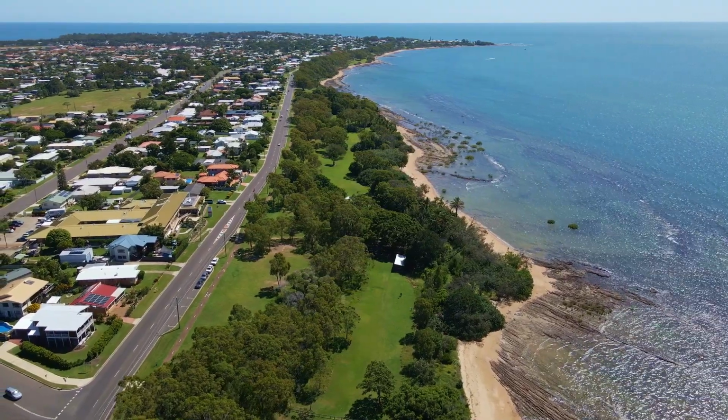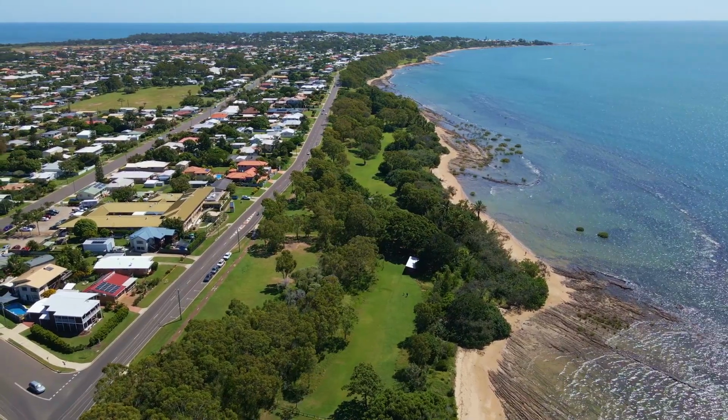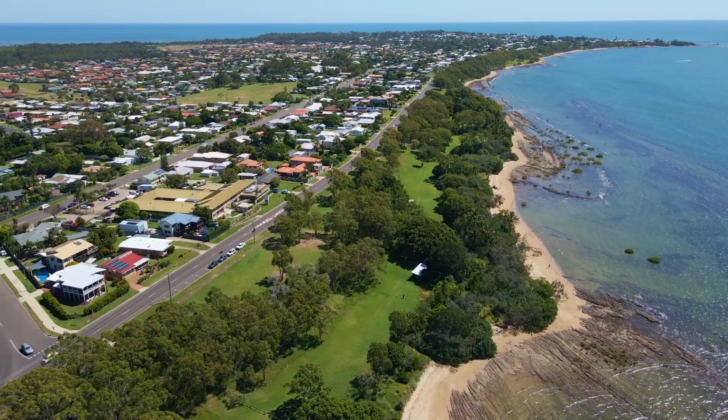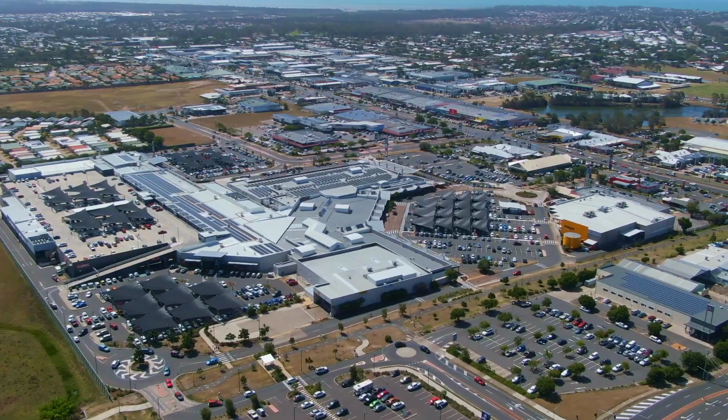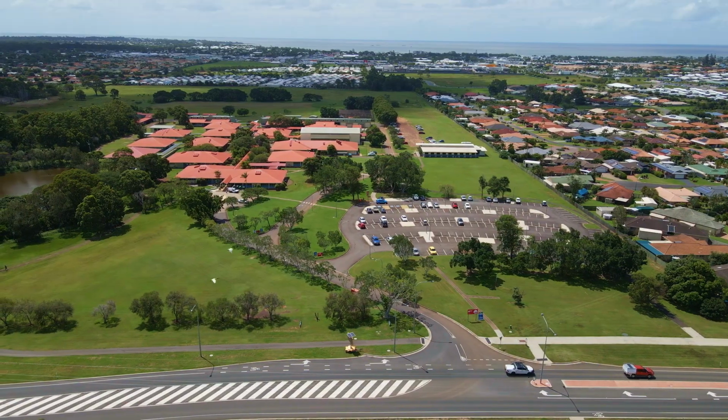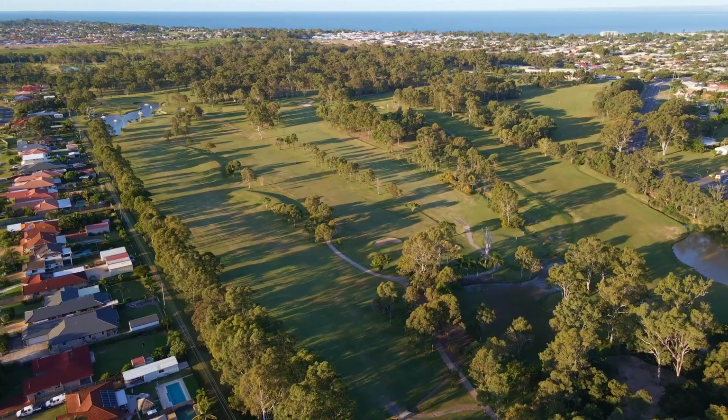You also have the convenience of being only minutes away from the thriving heart of the Hervey Bay CBD and essential amenities, including shopping centres, cafés, restaurants, hospitals, schools, university and the golf course, all being nearby.